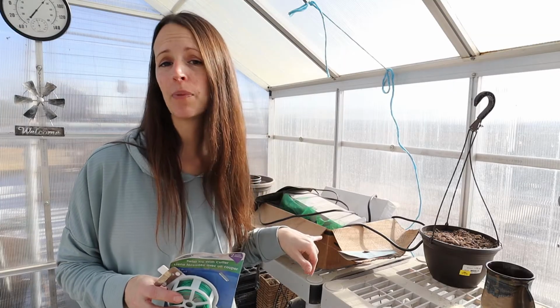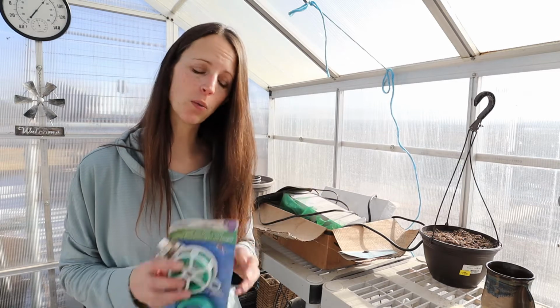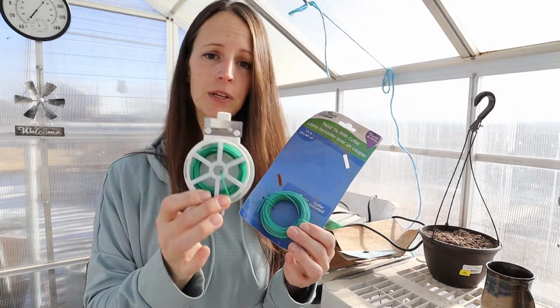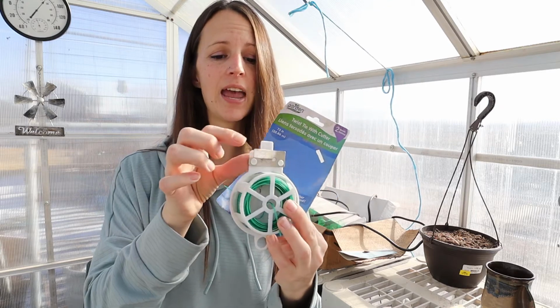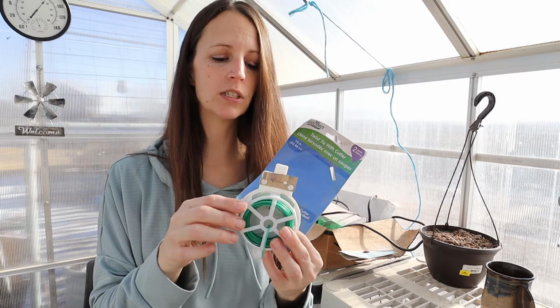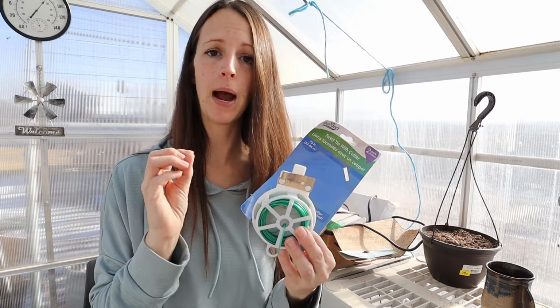Most of the items in this box are nice and dusty, just a fair warning. The first item up is twist tie. This came from the dollar store. This does have a handy little cutter. I did use this in the garden this year. I used it to help hold up my pepper plants.